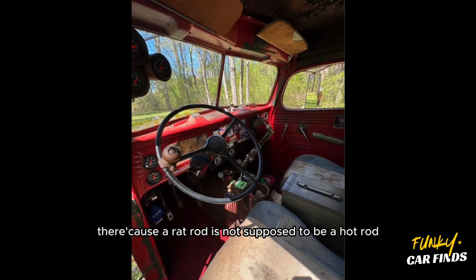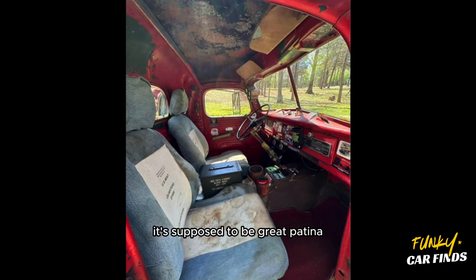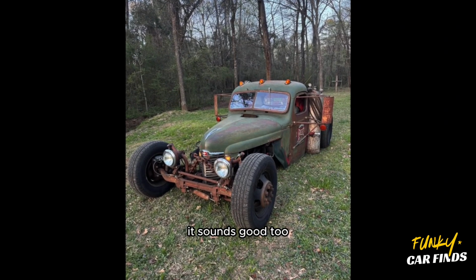Because a rat rod is not supposed to be a hot rod. It's not supposed to be super shiny, super chromy and what have you. It's supposed to be great patina, some rust, but still a good looking car, you know, and a piece of art. And it sounds good too.